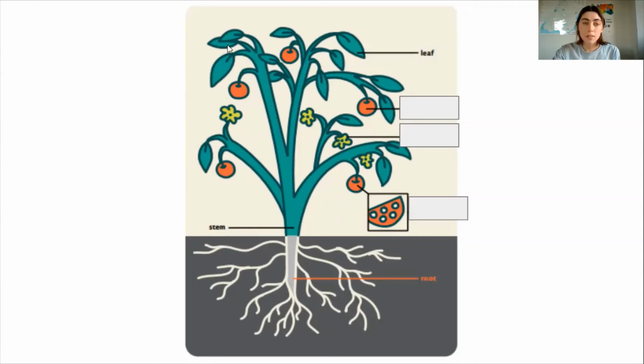Then we have lots of leaves that are taking in sunlight and making food for the plant. Then we have some flowers that bloom, and those flowers become the fruit. And in this case, we have tomatoes. And then finally, within our tomatoes, we have some seeds.